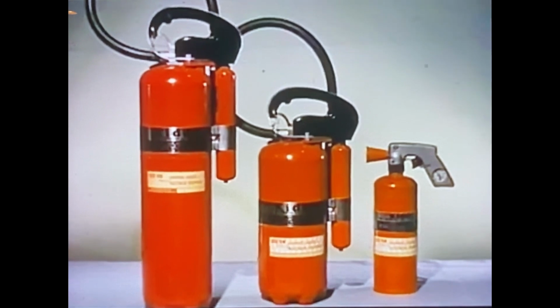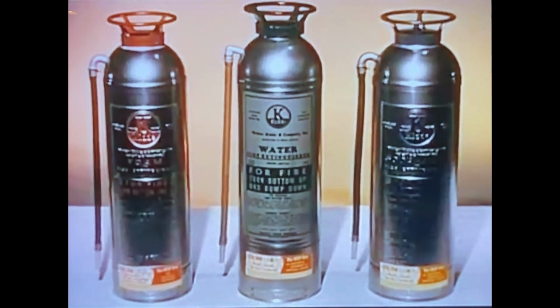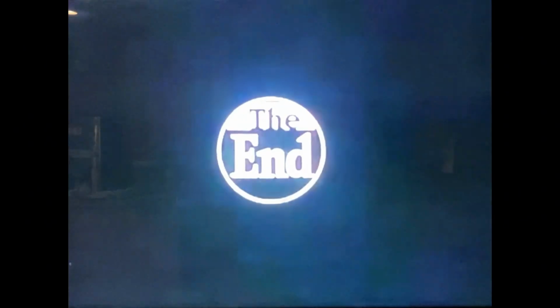A, always choose the right extinguisher. B, be deliberate. Go slowly. C, completely discharge the extinguisher to be sure the fire is out. These simple ABCs may save your life, your property, or your job.